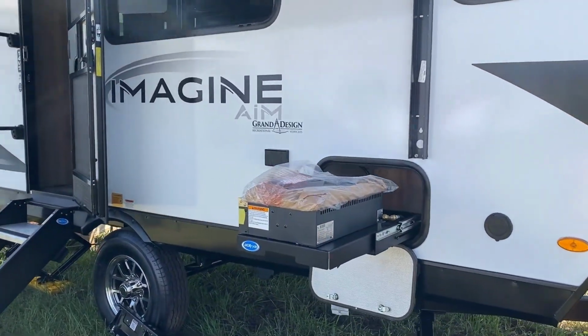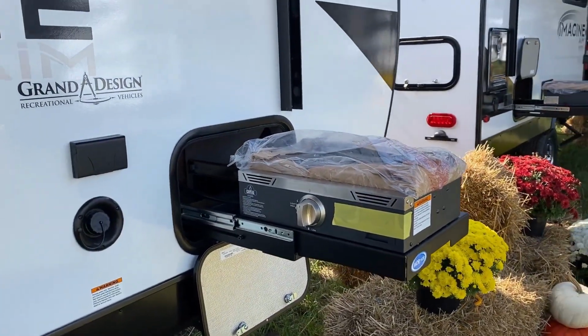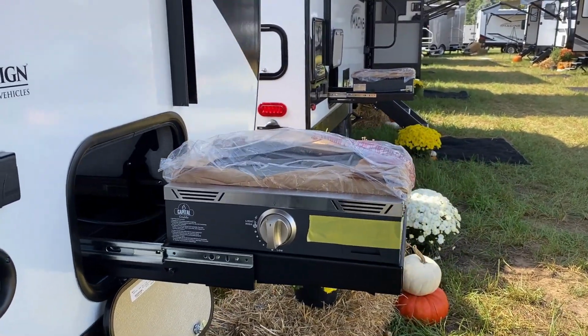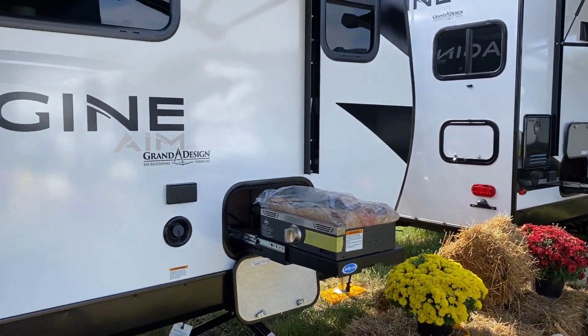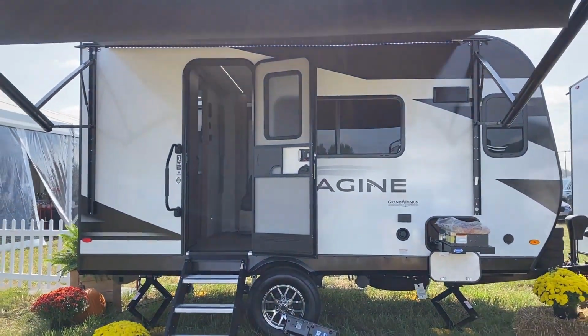Now, sliding out here off to the side is their handy little griddle station. This is something that they've been able to squeeze into pretty much all of these Aims, which I think is really handy because it's got a good kitchen inside, certainly. But in a little trailer like this, anytime you start cooking, you could very quickly start affecting the heat of the interior of the RV very quickly. So getting some of that kind of out of the equation is awful nice.